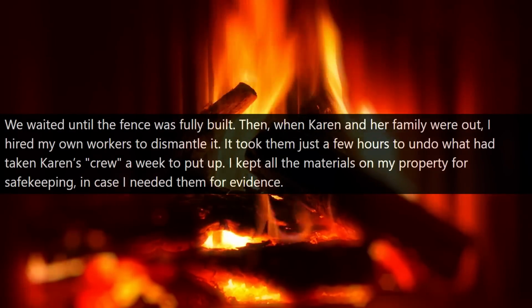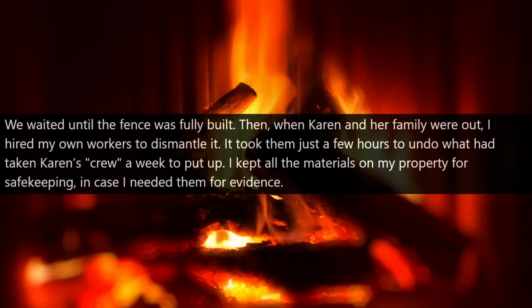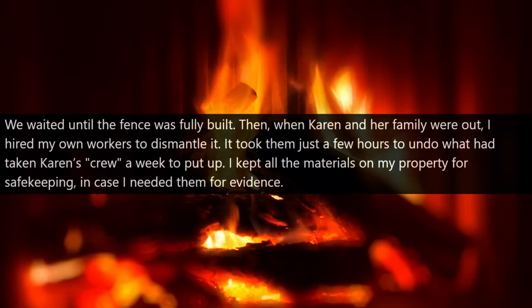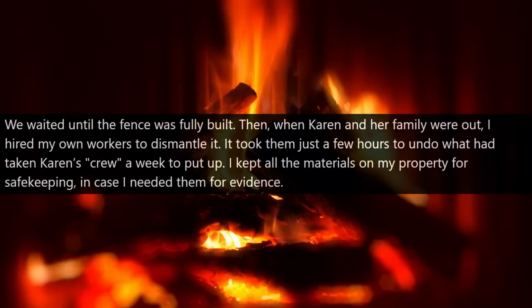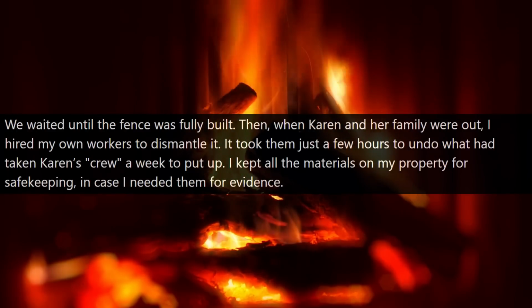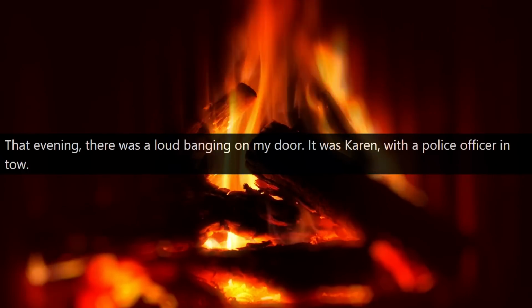Then, when Karen and her family were out, I hired my own workers to dismantle it. It took them just a few hours to undo what it'd take Karen's crew a week to put up. I kept all the materials on my property for safekeeping in case I needed them for evidence. That evening, there was a loud banging on my door. It was Karen with a police officer in tow.